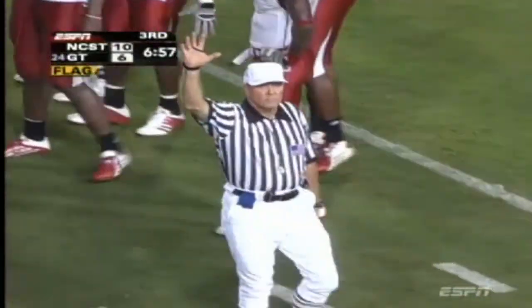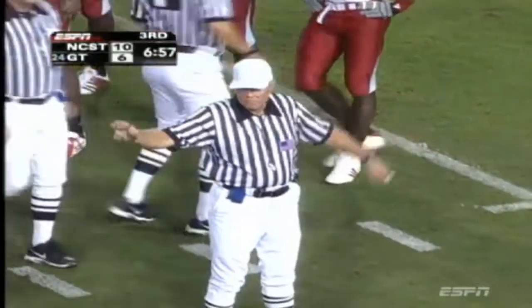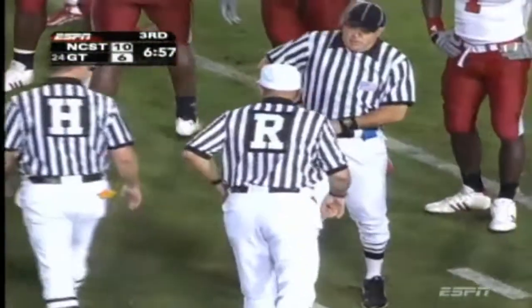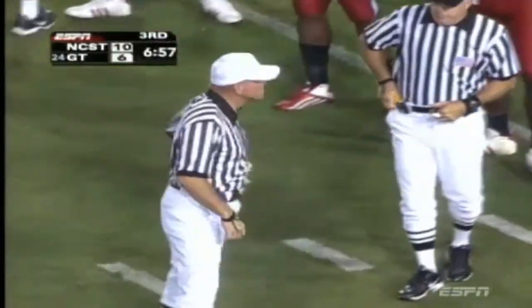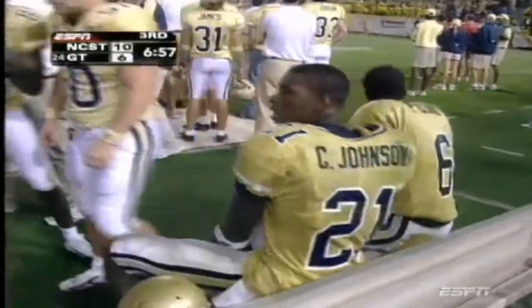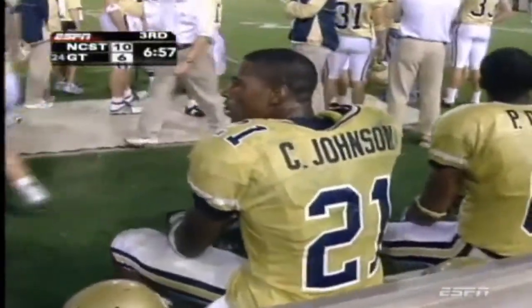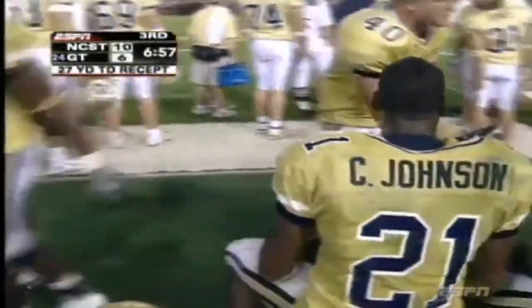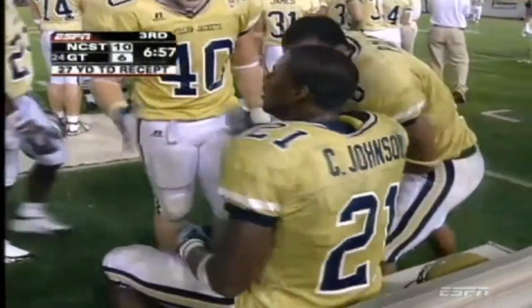I'll be surprised if it's dead ball after the score. But there was a little bit of a push, a little bit of a shove by Johnson. The score, there was a dead ball, unsportsmanlike conduct, number 21 of the offense for spiking the football. That penalty will be administered on the succeeding kickoff. Touchdown.